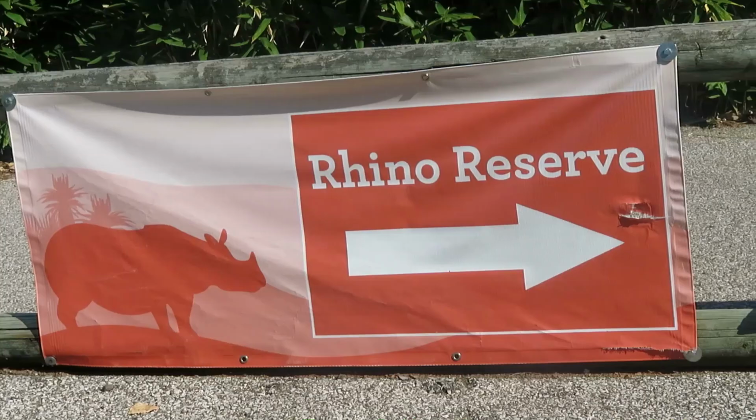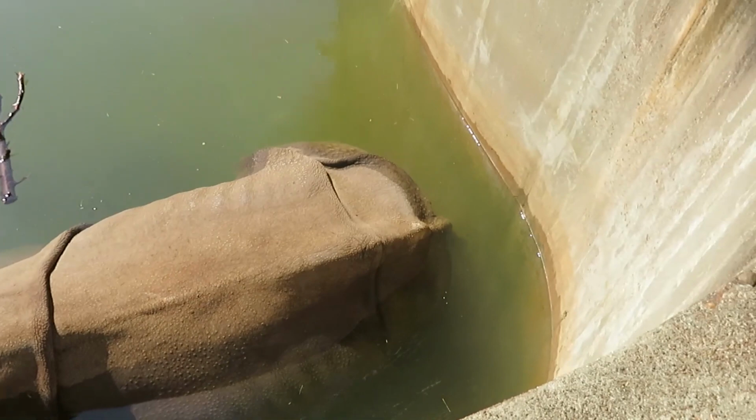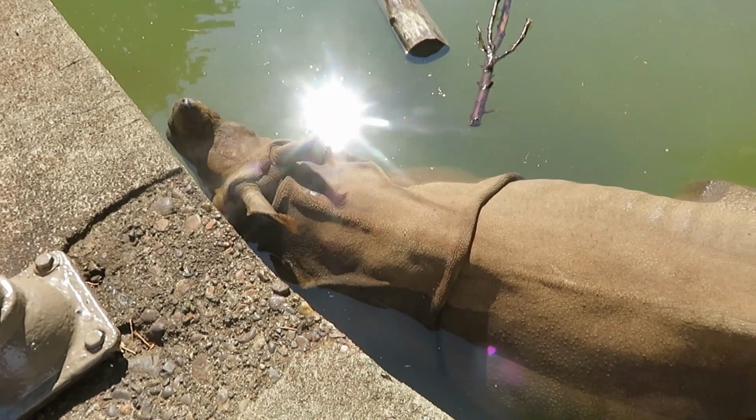Right, we got Rhino Reserve. Here's the Indian rhinoceros. He's right here in the water. Being cool. It's really hot today, so good time to be in the water.